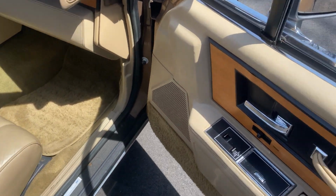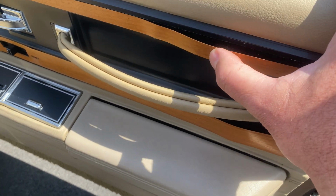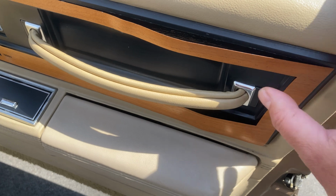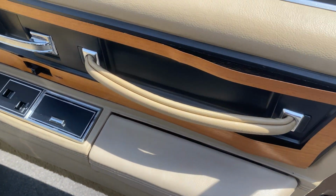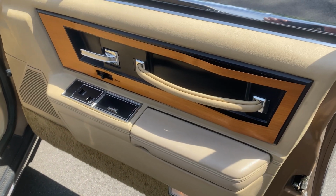This is the door panel I want to point out to you. There's a little bit of delamination right here. Very common on these, and I assume it could be glued back. I just wanted you to see that. I didn't want to be the guy gluing it back. That's a very common issue on these from what I've read, but only this one door does it, and it's minor.